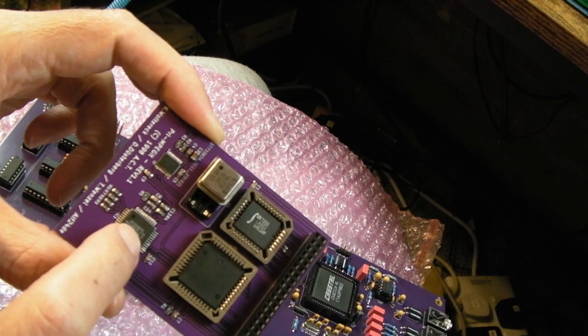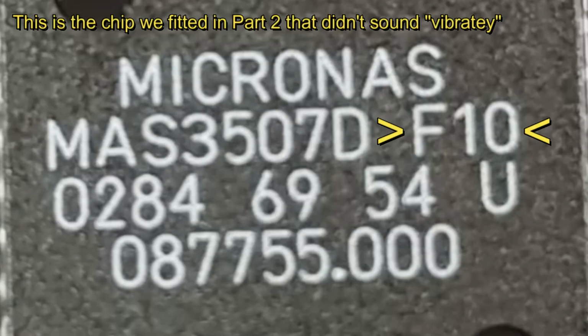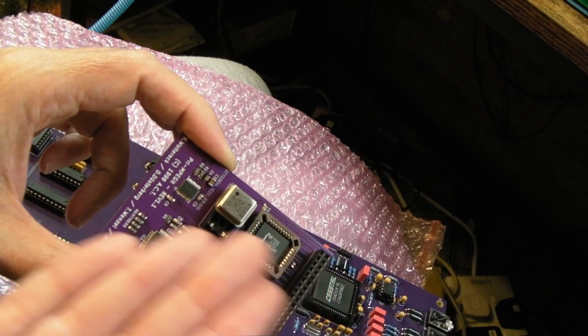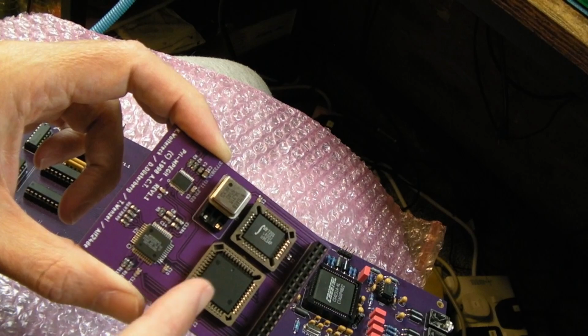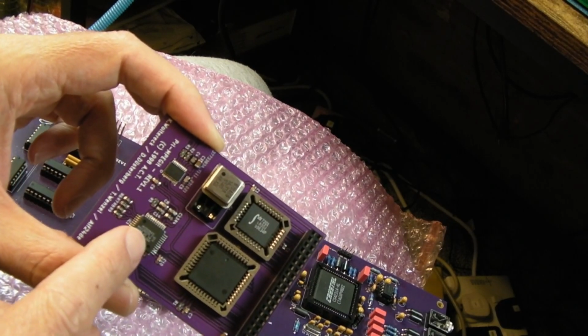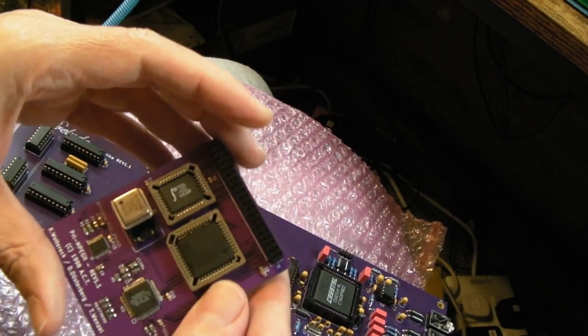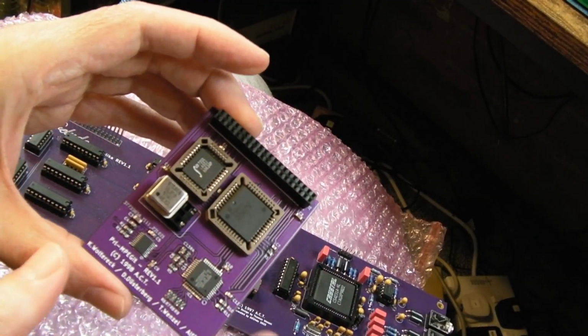The net result is we improved the MP3 side by doing that. It was no longer sounding vibraty and distorted and stuff. I don't think there was a fault with that chip. I think there's 2 different versions, as I say, it's different subcodes, and they behave subtly differently in terms of the frequency that is fed into them, from what I understand.